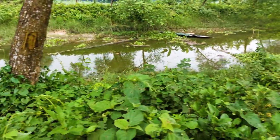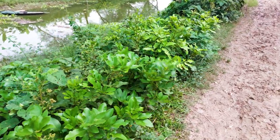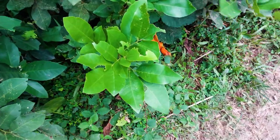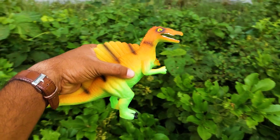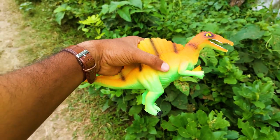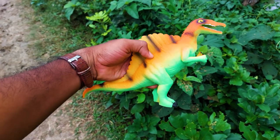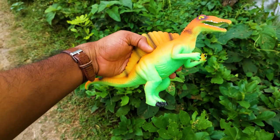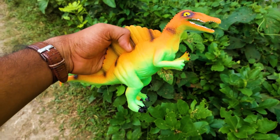So finding more toys. Wow guys, wow, what is that here? Oh my god. See guys, look at this. This is a very angry dinosaur. This is big size. This is an orange, green and black combination dinosaur. This is a very horrible dinosaur also.